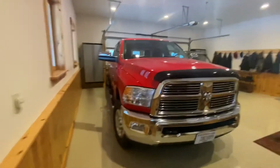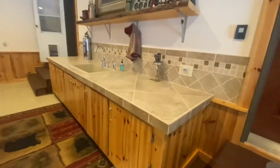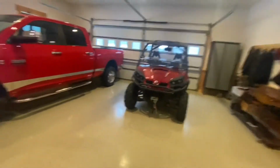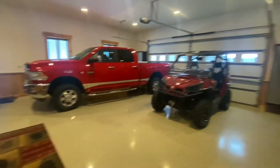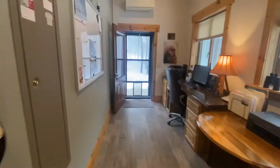All right, coming in, here's the main garage. It's got the nice flooring. Really nice big sink out here. And off to the right, you've got the office.